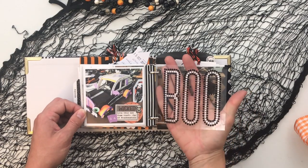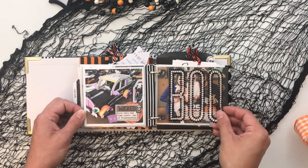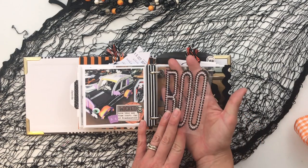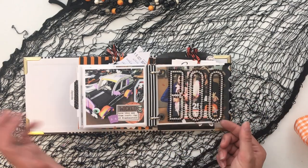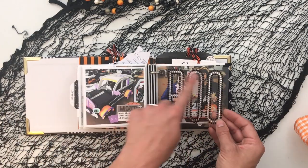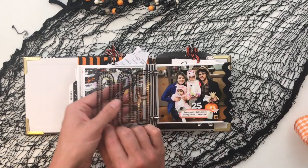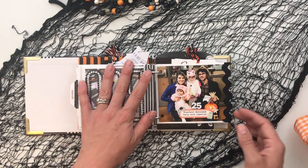This right here that says Boo, this was originally a sticker that I had purchased, and I believe that it was for putting on a t-shirt. And I decided to just pick it up and stick it inside of my album like a transparency, and I think it turned out really cool. So that is all that is. I like to look for things like this when I'm preparing for my October album, and similar when I prepare for my December album, just things that I can find that I can add in for a little bit of added texture or design.